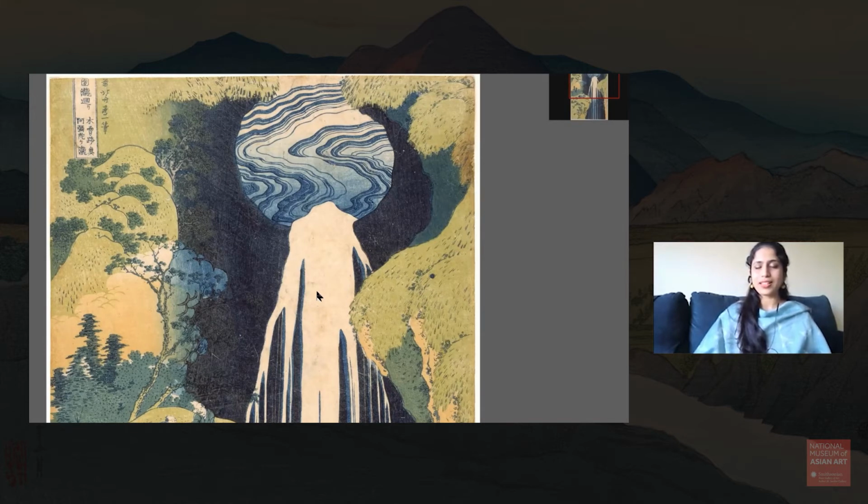And if you find that resonate with the practice of this mudra, you could use this hand gesture as a gentle reminder from time to time to find this quality of ease, just like the river in this painting.